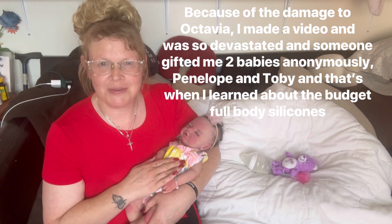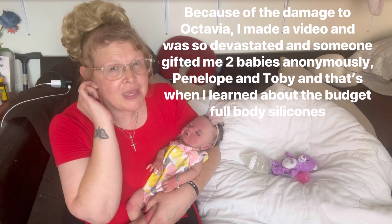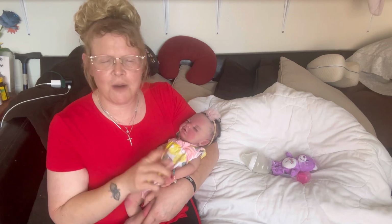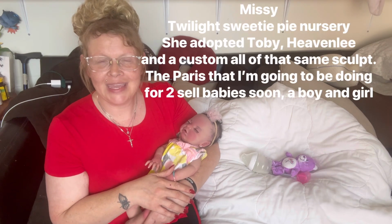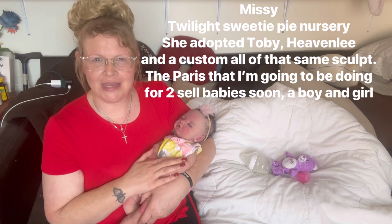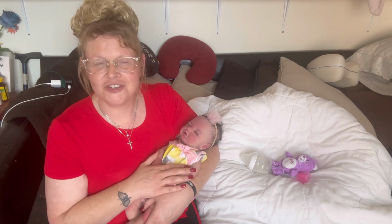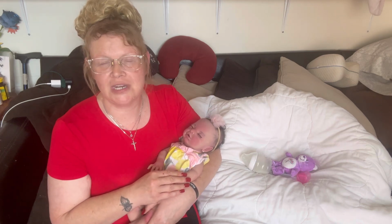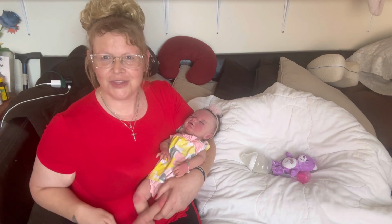Somebody sent me two babies anonymously. I've never known who did, but it was her and Toby, who was adopted out through Twilight's Nursery. I'll put up the information on who adopted him out up there. But yeah, he got adopted, but I got those two. And so I painted them and I started painting more. I prayed about it, and I thought, I want to do this as a job, because I had people asking if I would ever paint them and sell them so that they were budget and easy for us to afford, being a full body silicone. So yeah, she's only the third one I ever painted.